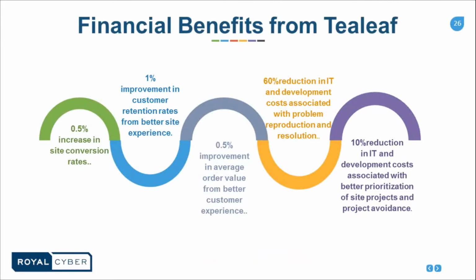Here is the real-time, entire financial benefit from Tealeaf as a whole. What was actually noticed was that because of Tealeaf, there was a 0.5% increase in site conversion rates, a 1% improvement in customer retention rates from better site experience, and a 0.5% improvement in average order value from better customer experience.